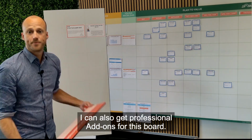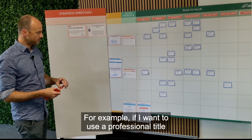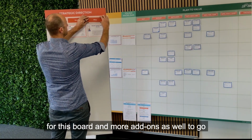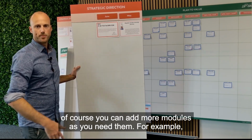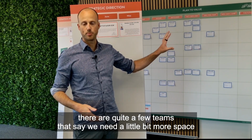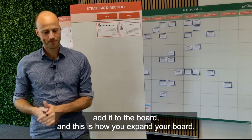I can also get professional add-ons for this board. For example, if I want to use a professional title for this board, and more add-ons as well to go with this board. So there you go. This is an example, and of course you can add more modules as you need them. For example, there are quite a few teams that say we need a little bit more space for plan to value. Buy a plan to value title, add it to the board, and this is how you expand your board.